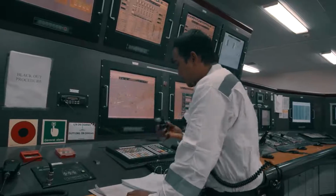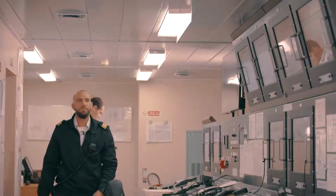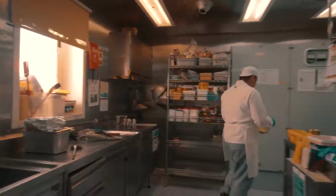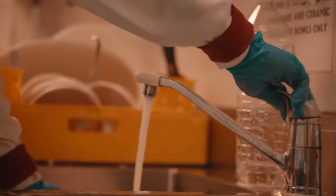Day-to-day work on board is demanding. It is a big task to keep all the vessel systems running and in ship-shape condition. Meanwhile, in the ship's kitchen, the galley, the catering team is busy preparing over 100 meals for the crew, and this is done on a daily basis.